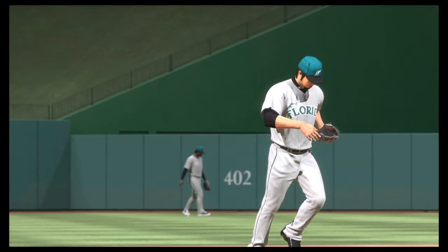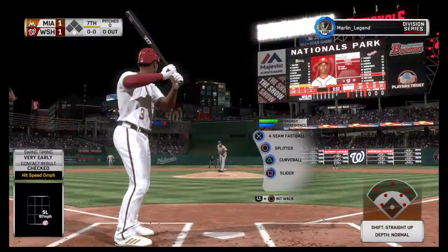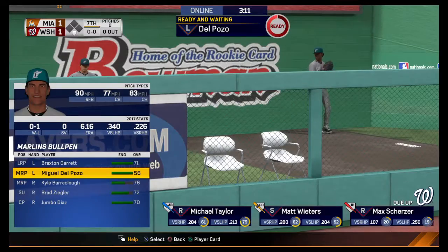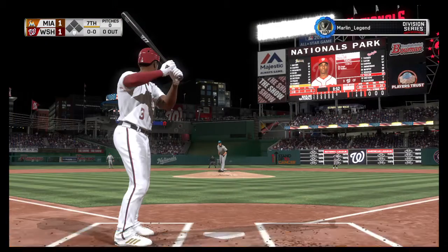Junichi Tazawa will come on now to make his 30th appearance of the year so far. Ready for another shot now, Michael Taylor, 1 for 2 on his line.